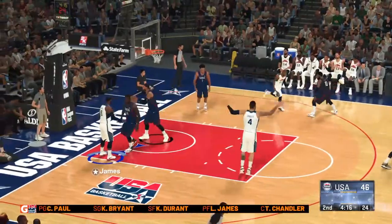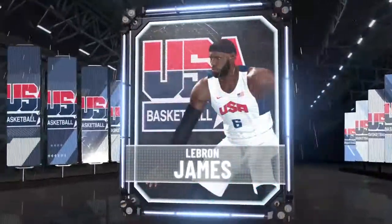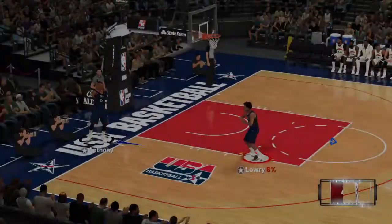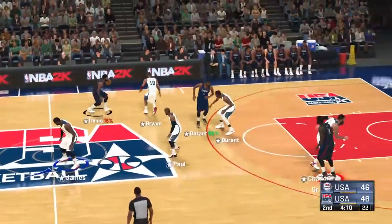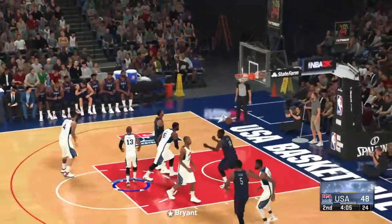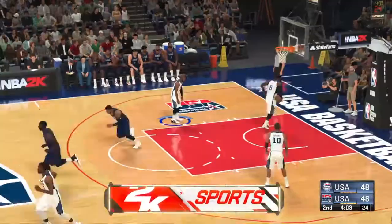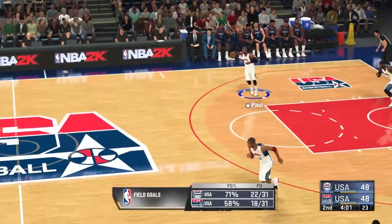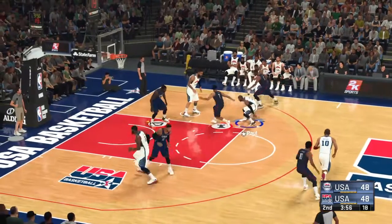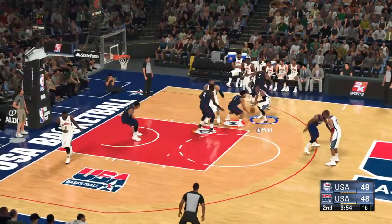And James throws it down. There's not a more tenacious player than LeBron. And that's the quality you need on the offensive glass. So it's USA now, trailing by 2. Here's Irving. From the top of the key, he buries it. Irving's got 6. So it's USA now. Paul looking over the floor.